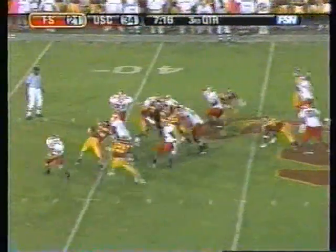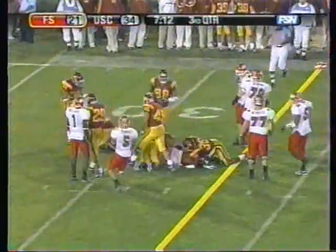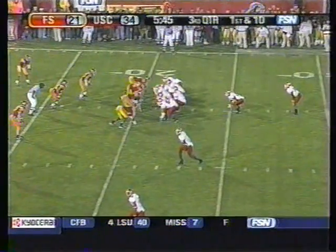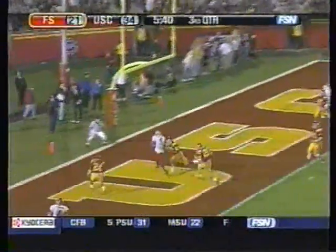Pinniger this time. Give again to Mathis. Cut back. Got a little room, ran into the umpire. And picked up 11 more and another first down. And Pinniger throwing for the end zone for Williams. Touchdown!